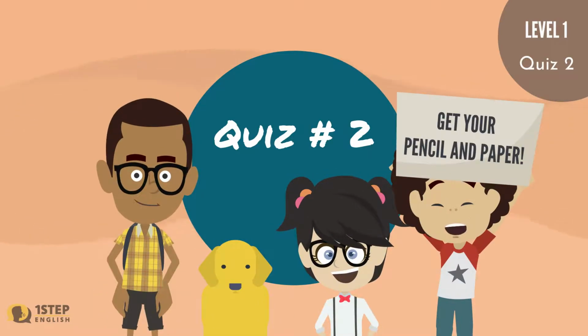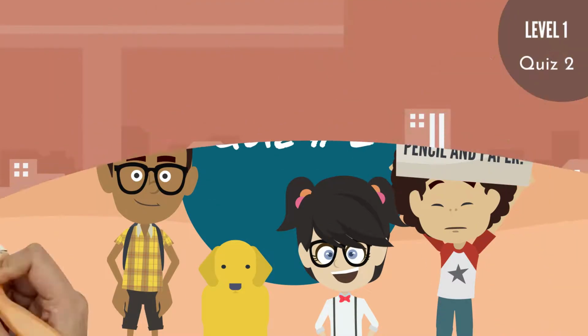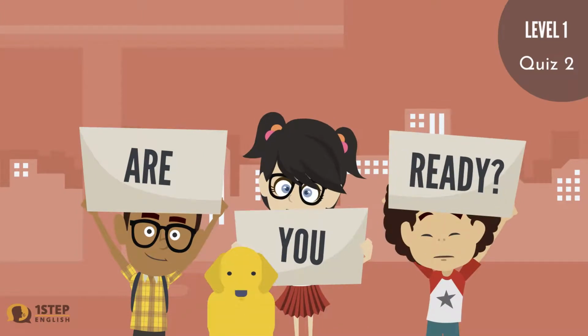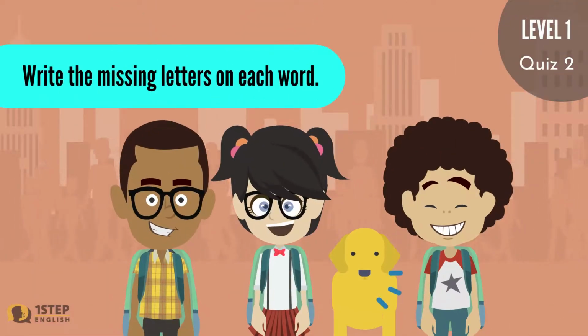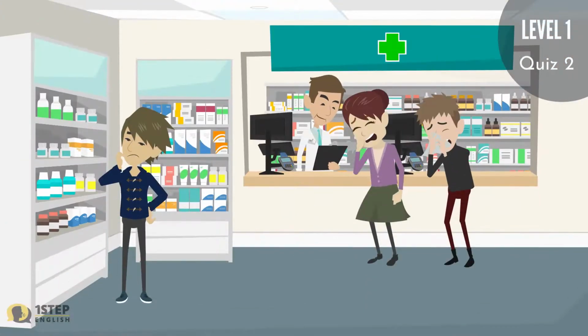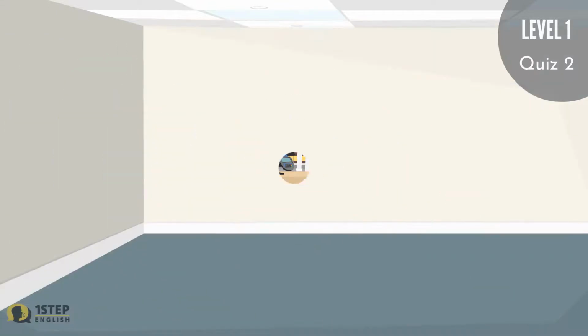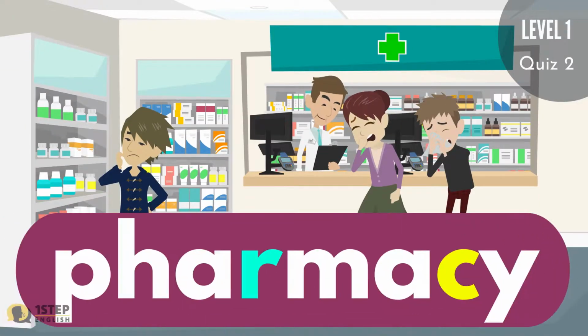Quiz number 2. Ready your pencil and paper. Ready. Write the missing letters on each word. Number 1. Pharmacy. The missing letters are R and C. Pharmacy.